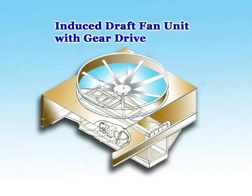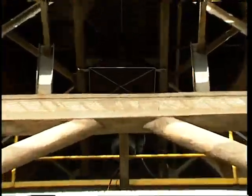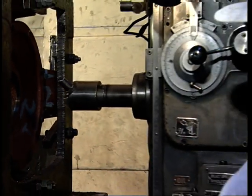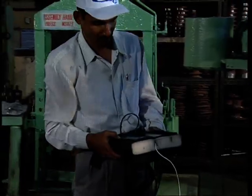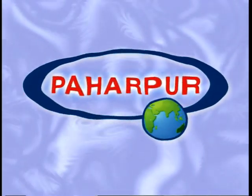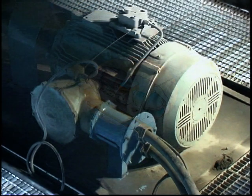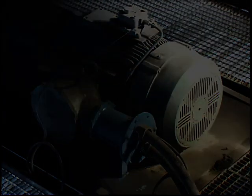V-belt or geared speed reducer drives may be specified for Paharpur air coolers. When geared speed reducers are specified, Paharpur provides the finest time-tested spiral bevel gearboxes manufactured in-house. Designed for continuous operation under tortuous conditions, these rugged units are in use in thousands of installations throughout the world, attesting to their reliability in any application. A high-quality TEFC or explosion-proof induction electric motor is the standard drive for a Paharpur air cooler fan. These motors are available with several special features and, if specified, are suitable for variable frequency drive.